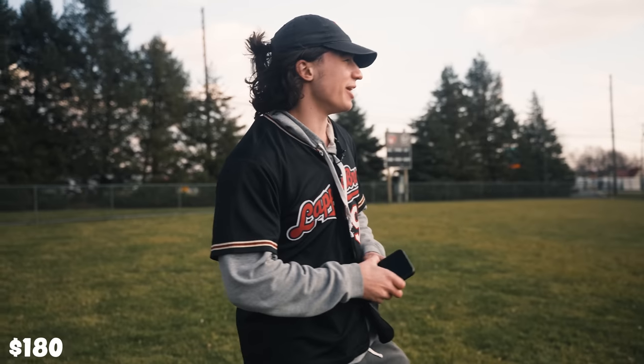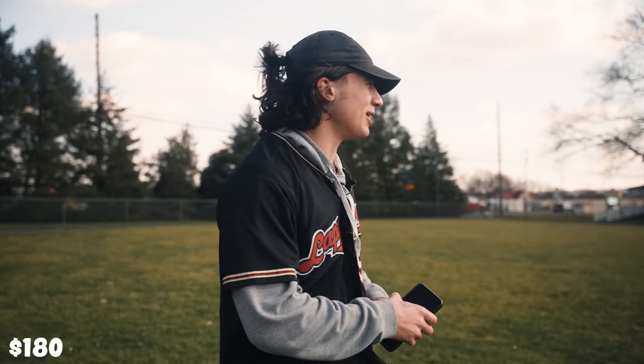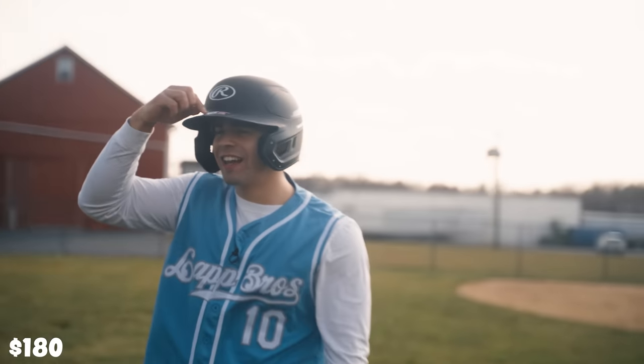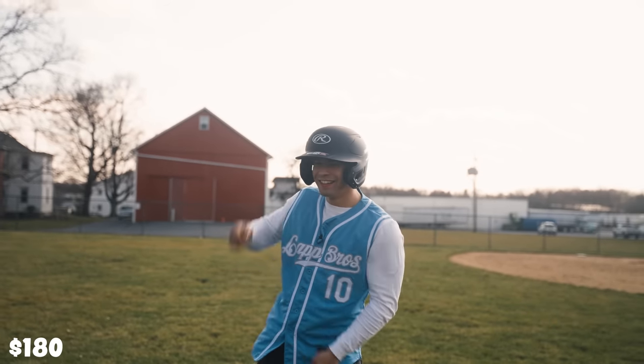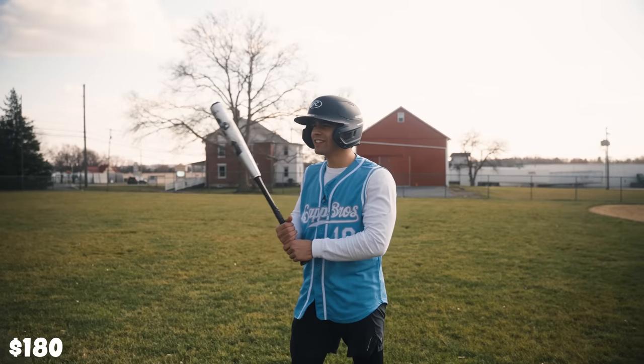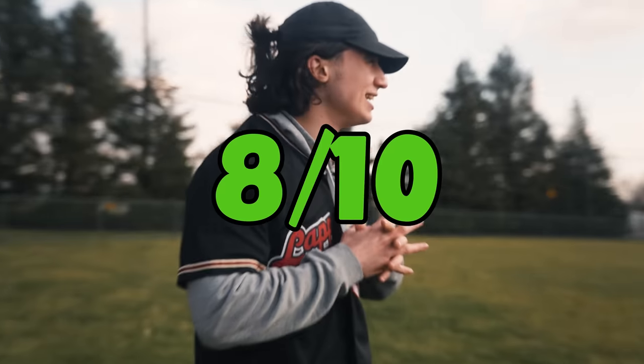There's a lot of stickers on it, which probably should have been taken off before. It says 95 miles per hour. Yeah, it adds to the style. Despite this one being the most expensive, I don't think it's the best. All right, well, I'd say we'll put it on par with the other one, like an 8 out of 10.